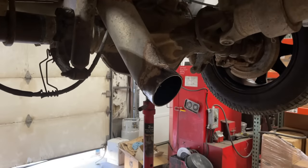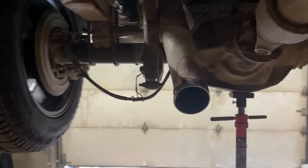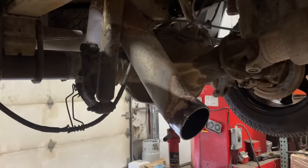Okay, so we got our cuts squared up and ground so we can weld on them. And this is going to be a make job through and through. We'll get the exhaust set up to where it needs to be, get a measurement, get our pipe in here.